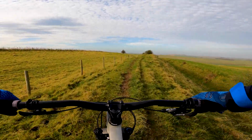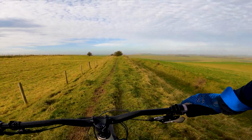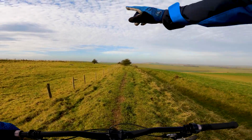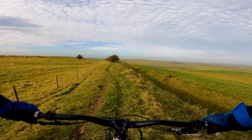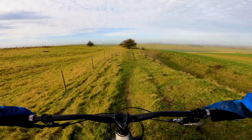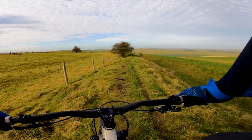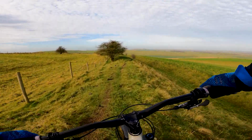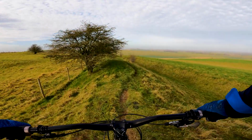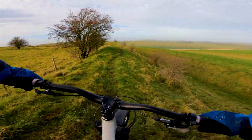So for those who don't know, the Wansdyke is an ancient defensive linear earthworks, which is made up of a bank and ditch system, which is just down to my right here. The Wansdyke path runs from just outside Marlborough, I think, through West Woods, up to Tan Hill, which is a little bit further round, and then finishes at Morgan's Hill, near Devizes.